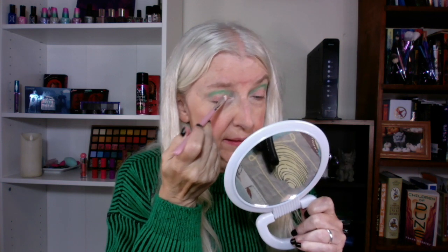And wait until you see what I ordered online. Something like different for me because it's an indie brand. Now, I love indie makeup, and most of the people I watch on YouTube, that's all they show is indie makeup. But I normally don't buy that because I try to be careful how much money I spend on makeup, and indie makeup is usually very expensive.